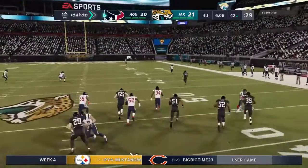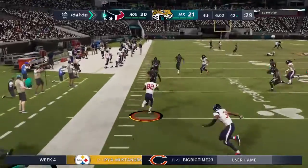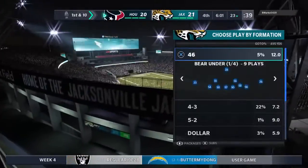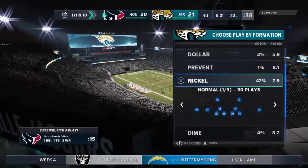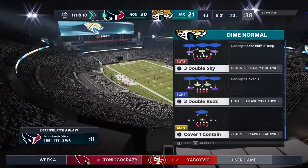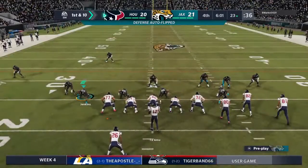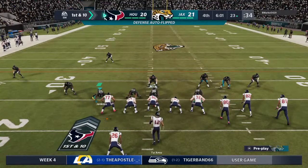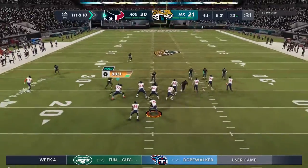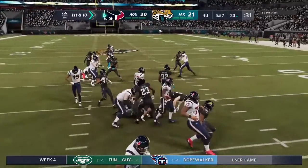His first punt, 45 yards. This looks good as well. A pretty good punt, but a nice 13-yard return. And possession will switch hands, 1st and 10. The Texans offense ready to go here for their next drive. Their defense accomplished step 1 of the mission. They forced the punt. Now they'll look to erase that deficit and take a 4th quarter lead.